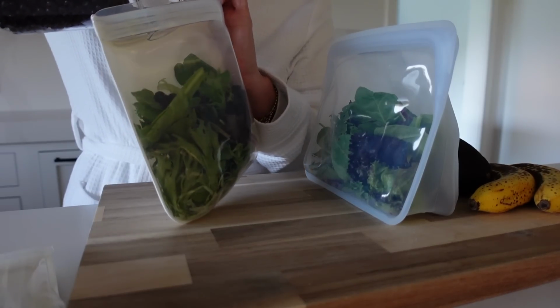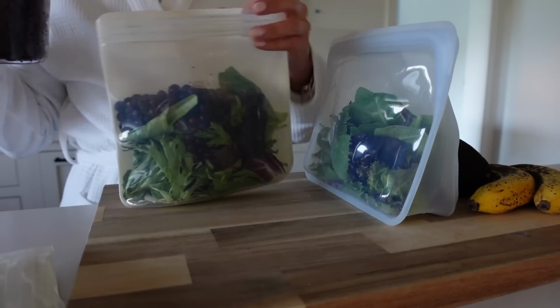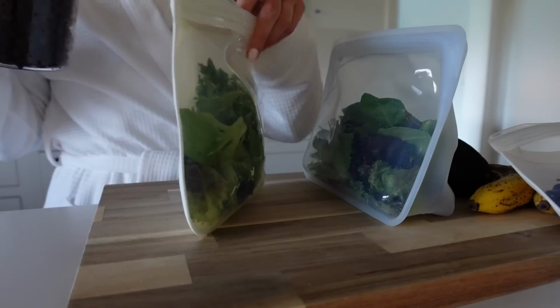Then in the morning, I grab them out. I make 5 to 7 of them at a time. I grab them out of the freezer, toss it in my blender, add in some liquid. Hopefully you're seeing some B-roll of this now. Add in some liquid, blend. I'm out the door in 3 minutes with my smoothies.